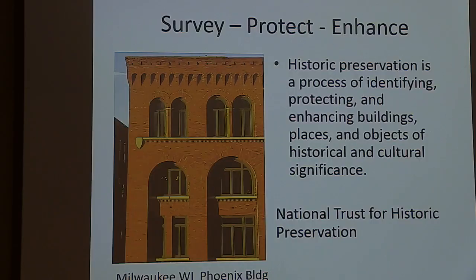The first, of course, place to start with is what is historic preservation? This is a process definition from the National Trust: a process of identifying, protecting, and enhancing the places, the objects that give historic and cultural significance. So it's an organization of things, how to look at the world, survey it, understand what's important, and then work towards its preservation.